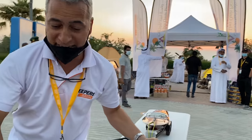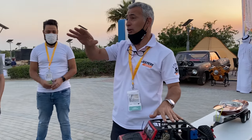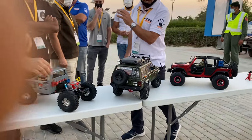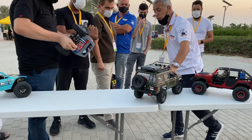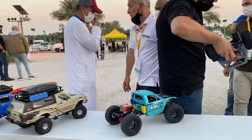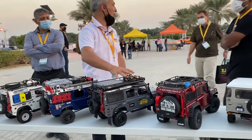Okay, so mechanically, if you agree with me, these three cars are the best. Details, this is also nice as a detailing. This is beautiful as a detailing. Maybe as a detail it is even better than this. And this one has shocks and looks, and in total, I will agree.